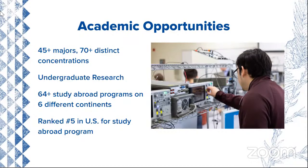All right, so talking a little bit more about academic opportunities, here at Sonoma State, we have over 45 different majors and 70 different distinct concentrations that students are able to choose from. One of the ones that I always like to highlight, that's very unique to Sonoma State, would be our business administration program. Within business, students have about 5 to 6 different concentrations that they're able to pick from. For example, one that's very unique to Sonoma State is wine business. We don't necessarily focus on how to make wine, but we focus more on the marketing and the selling of the product.